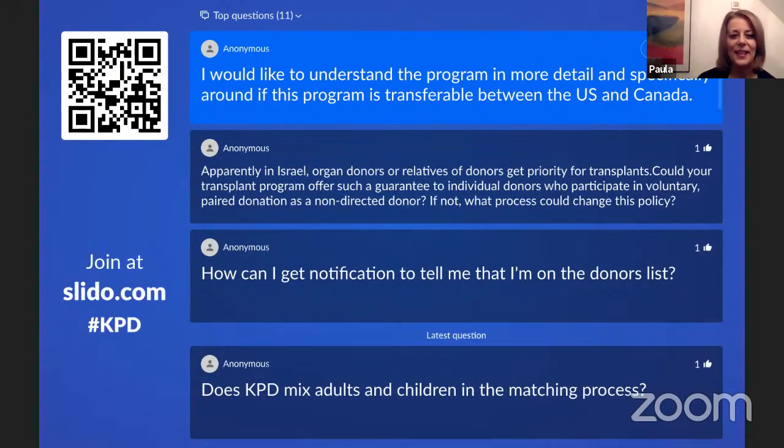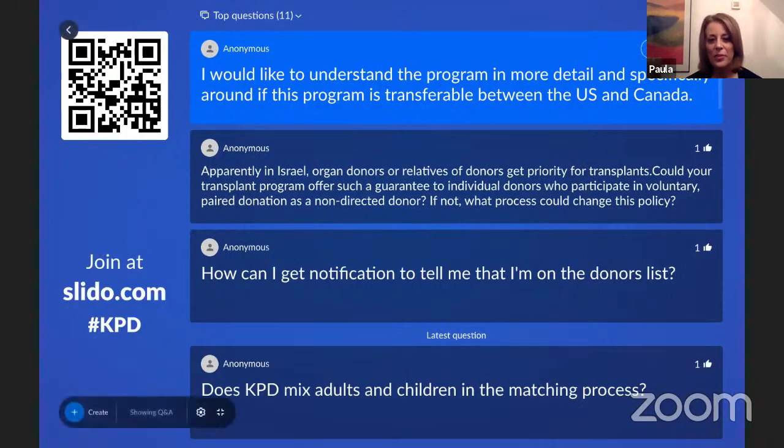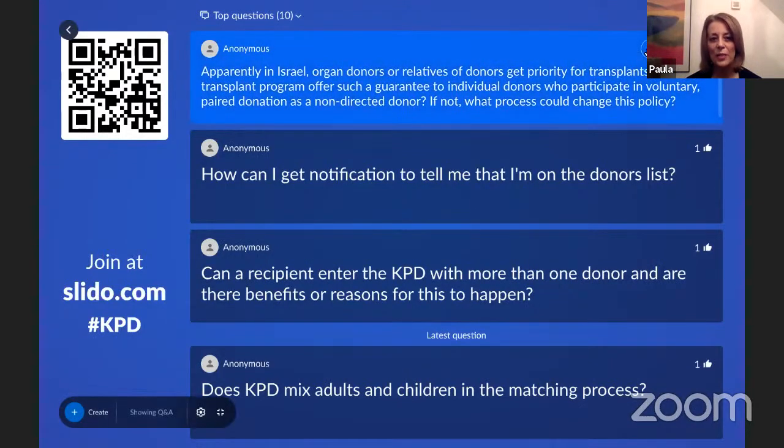Fantastic. Thank you. The next question again deals with more of a broader policy issue. Apparently in Israel, organ donors or relatives get priority for transplants. Could your transplant program offer such a guarantee to individual donors who participate? So this is very similar to an earlier question. Sarah, as part of the discussions around policy evolution for living donation, are models from other jurisdictions being considered? Is this particular policy initiative part of the discussion that you're having at the national level?